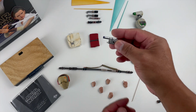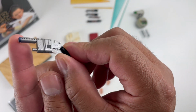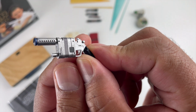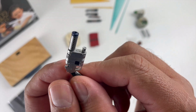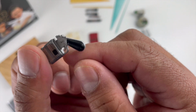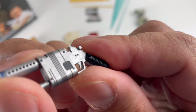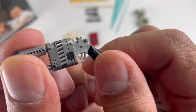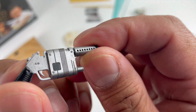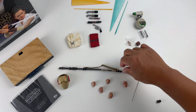Let's see. Let's look at our pistol. We've seen this pistol a million times. This is the same pistol that Han Solo gave her. Picture is really, really nice. The paint app, I mean, both sides. Yeah, you can tell it's being abused. All the scratches on the body of the pistol or the blaster. Looks nice, very nice.